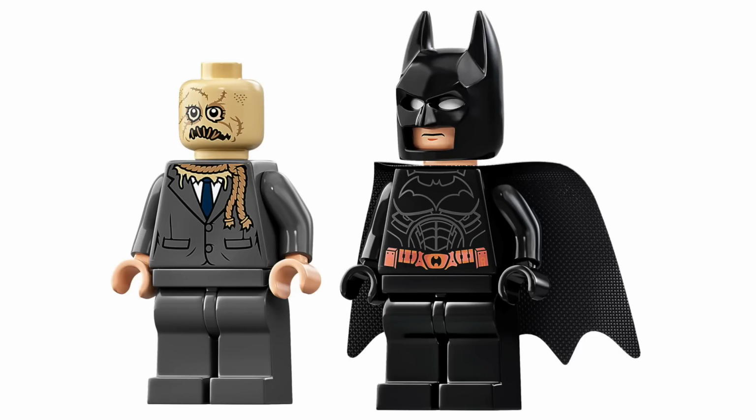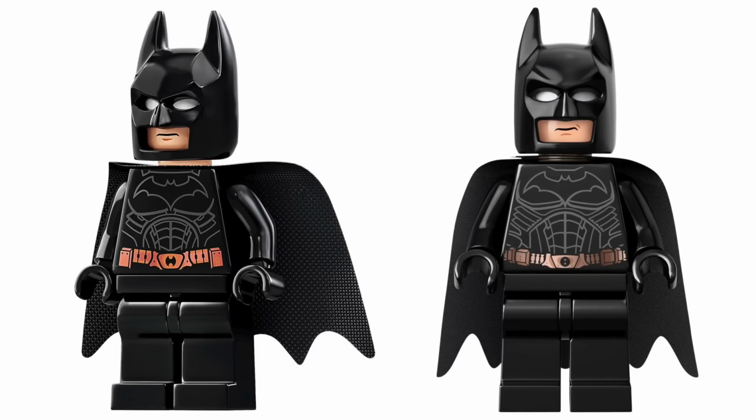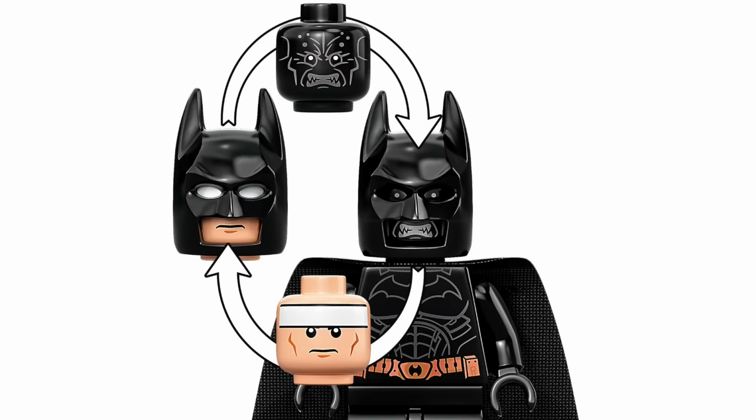The set includes 2 minifigures, including our first Dark Knight Scarecrow ever, which looks pretty nice. This Batman is also completely unique from the one I just showed you, and it actually looks more similar to the one that came in the older large-scale tumbler. But unique to this one is this alternative head to create the nightmare version of Batman.